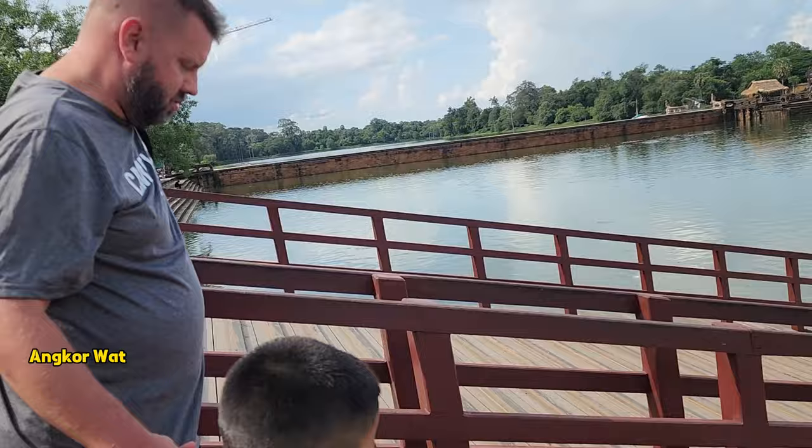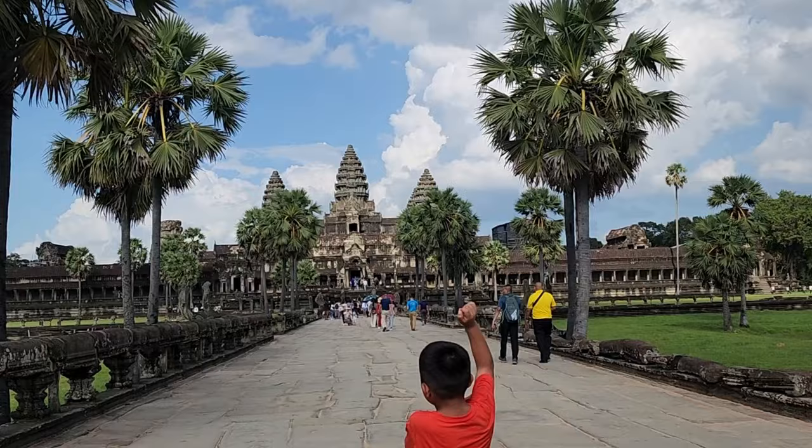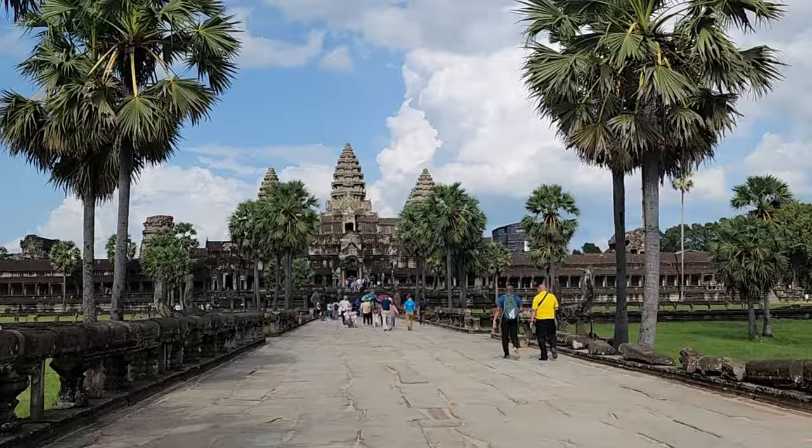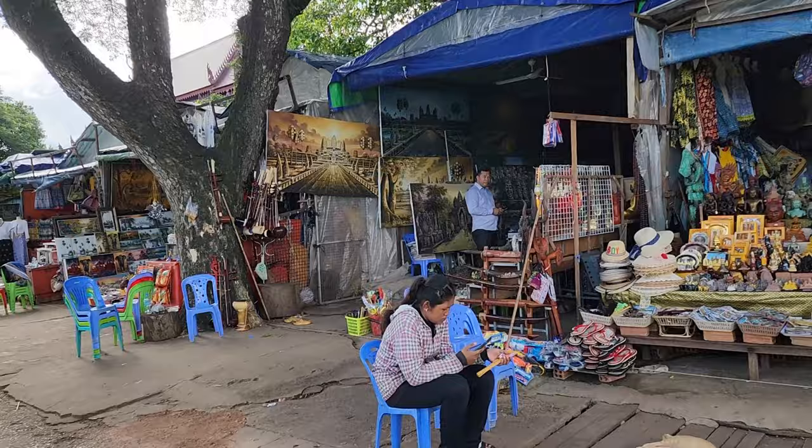Angkor Wat Temple was built by our Khmer King Suryavarman II, around the years 1110 to 1150. Who knows how many years exactly it took to finish this magnificent temple? Mostly, they would say between 30 and 40 years. Today, Angkor Wat Temple is around 900 years old. Our country's flag is also one of only six in the world that has a building on it.